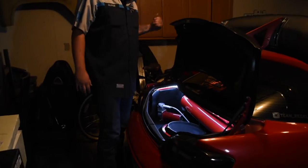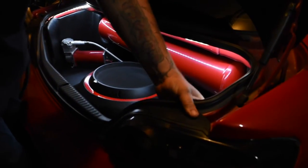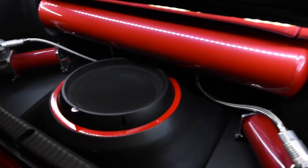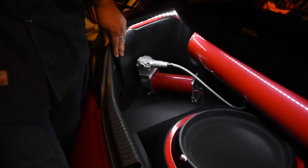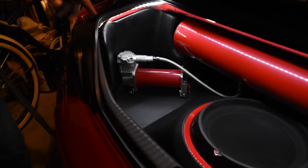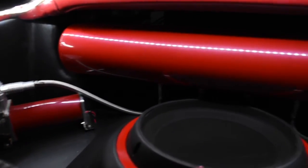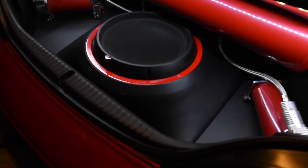So in the back of here, I have from West Coast Audio, they made me a full setup. Everything is designed to come out so I can work on it. That's how I wanted it, and that's how they gave it to me. I painted the tank and the compressors myself. My boy Cliff at West Coast Audio made me a one of a kind sub box.